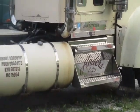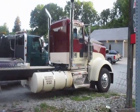Here, that's a nice Kenworth there, geez. Look at this thing here. That's a nice Kenworth. I mean, that's sweet. Car going by.